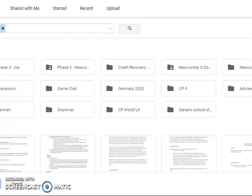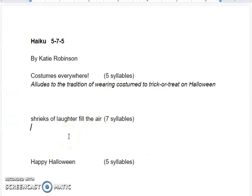We're going to make this italics as well. We're not going to open up another folder. Alright. Shrieks of laughter fill the air. So really think about what image that brings up in your mind. When people laugh, it's generally like, ha ha ha, you're so funny. But shrieks of laughter makes me think of how little children sound when they're really, really excited. And it's almost like they're screaming. So this is using imagery. Specifically, auditory imagery.